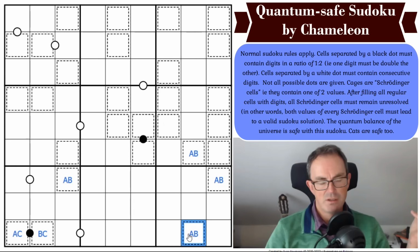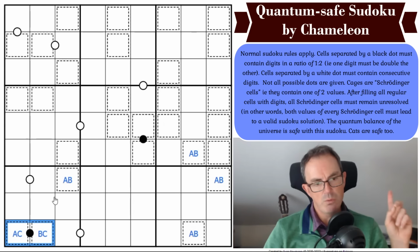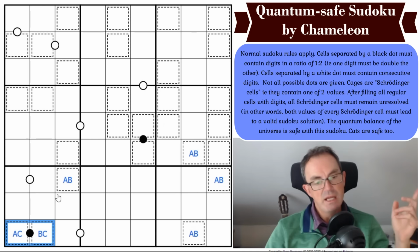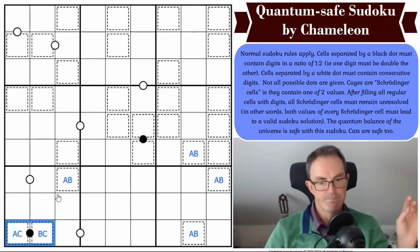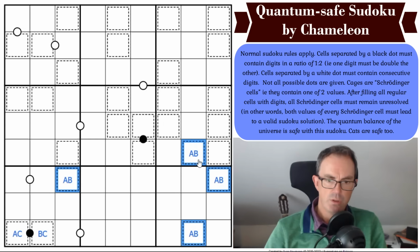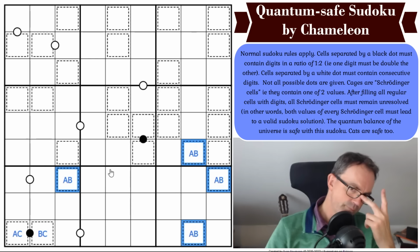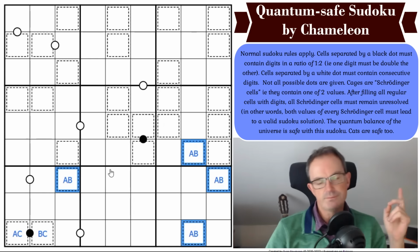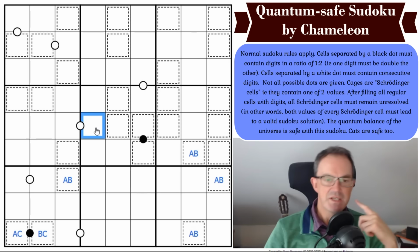So hang on though, because now if I know that C is 2 or 4, and I believe I do, then I also know the values of A and B. Well, I've got binary options. So if C is 2, A and B must be 1 and 4. And if C is 4, A and B must be 2 and 8. So these pairs are either 1 and 4 or 2 and 8. Which means, I'll tell you one thing odd that makes me suspicious in the context of this puzzle. It means that cell simply cannot be AB ever in this puzzle, I think.